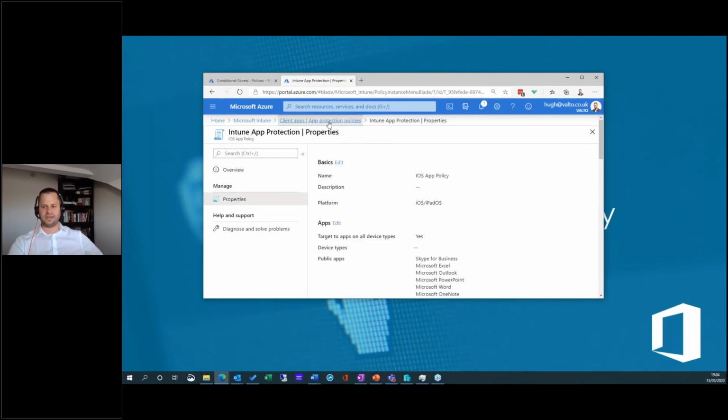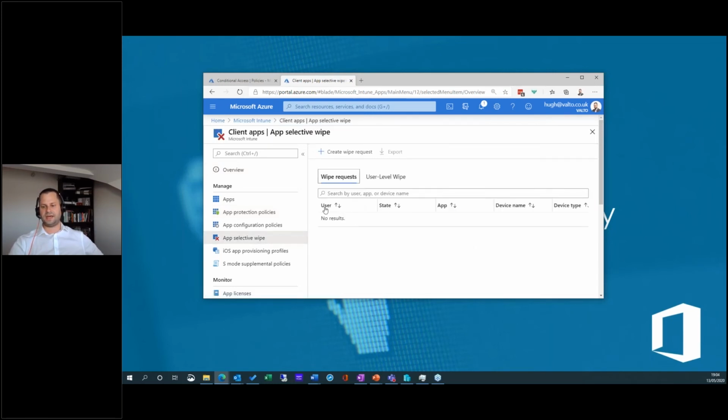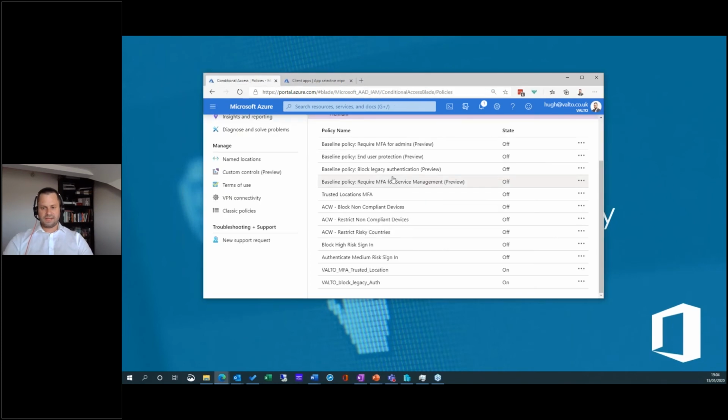So what I can do is I can prevent backups. I don't want them to be able to back up to iTunes, as an example. I can stop them from copying data. I could say you're only allowed to copy data between these apps, and I can containerize them. I can encrypt it, so we can encrypt those apps so nothing else on the phone can access them. And I can even enforce a PIN when they open that app. We can say, right, you need to use Face ID when you open the app.